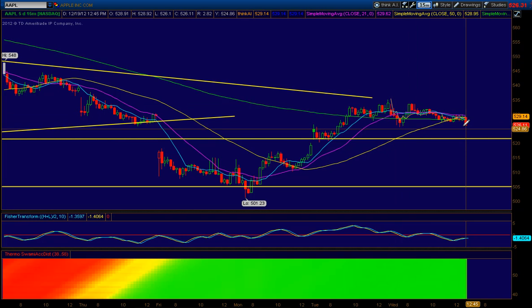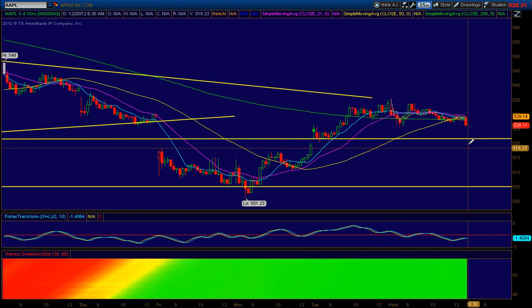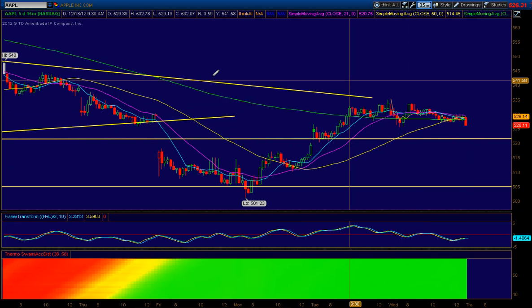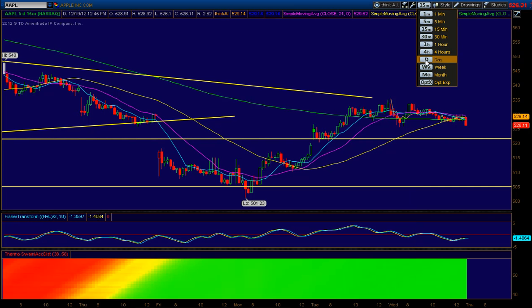It held that 526 critical level, and if it had broken down, all things equal, this would have probably gone down below 520. So the stock still has a lot more to prove. It hasn't done what it's supposed to do for a lot of traders here, and so we're still back to the same problem. Well, can we trust this stock?